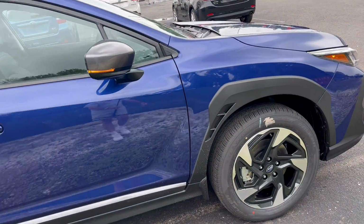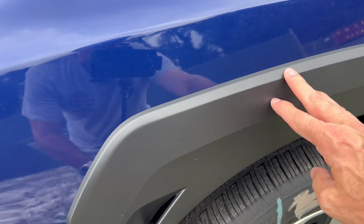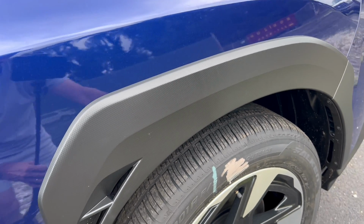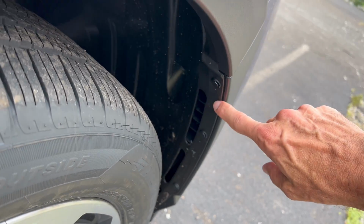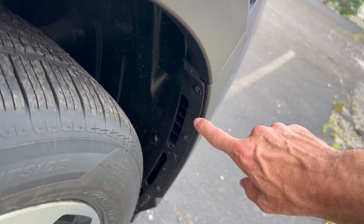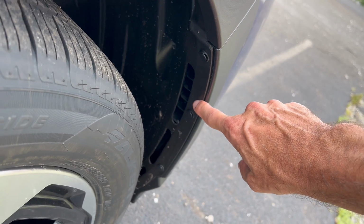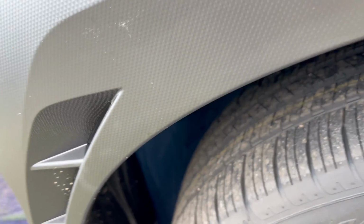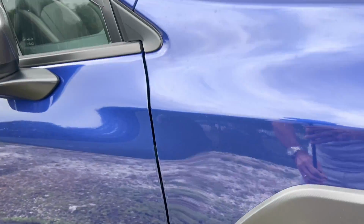Moving in closer, we can see where our large amount of flat black plastic is around the wheel well to protect it in case you take it off-road. We do have a functional side air curtain that comes through the front, right out by the fog lamps, right through into the wheel well, and then is channeled across into these.